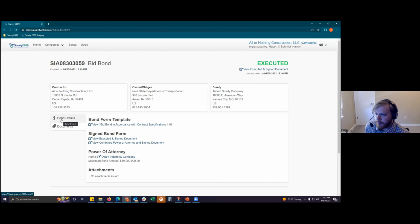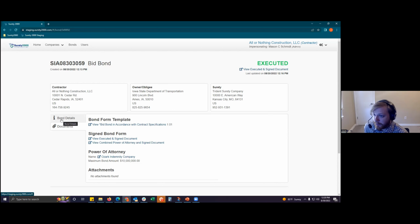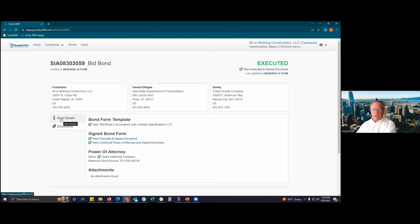Absolutely. And so if you're a private entity, like ExxonMobil, and you wanted to have contractors be bonded, they would be able to log in and see all the bonds that have been submitted to them. If you're a general contractor on a job, you would see all the subcontract bonds issued to you. Absolutely. Right. So it's kind of like logging into your bank and seeing your deposit. You don't need to see the check anymore. You got the money in the bank.